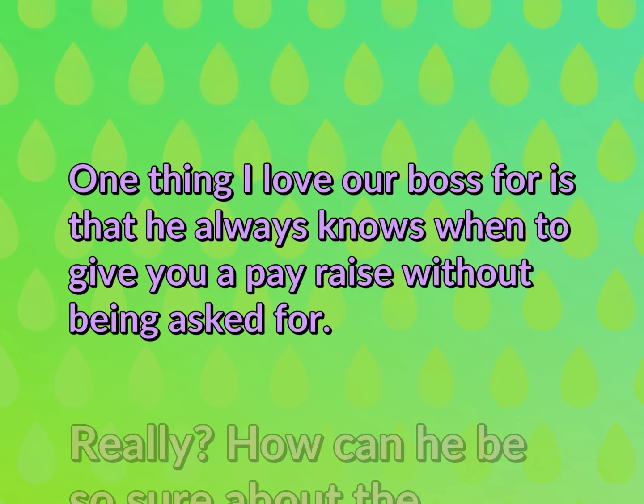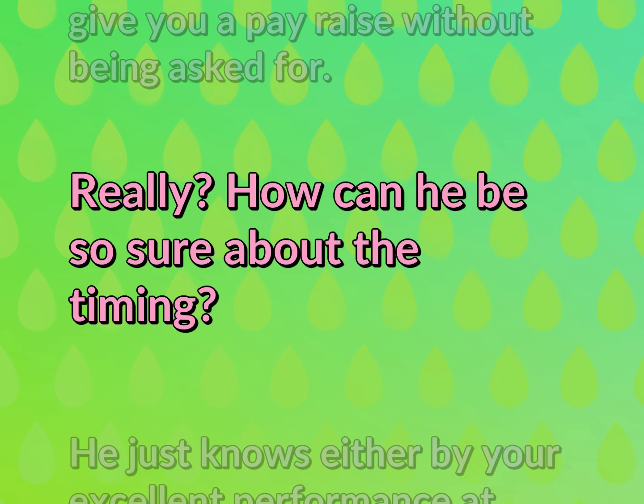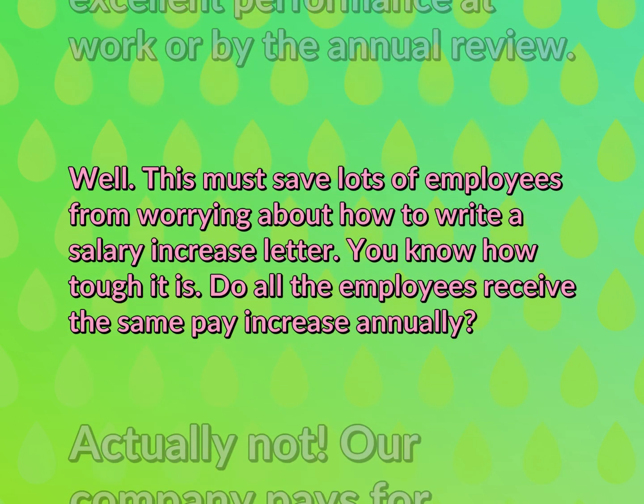One thing I love our boss for is that he always knows when to give you a pay raise without being asked for. Really? How can he be so sure about the timing? He just knows either by your excellent performance at work or by the annual review. Well, this must save lots of employees from worrying about how to write a salary increase letter. You know how tough it is.